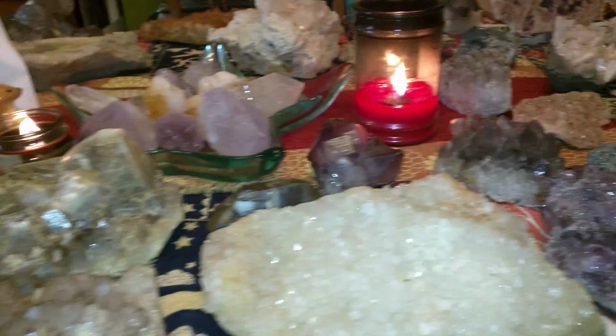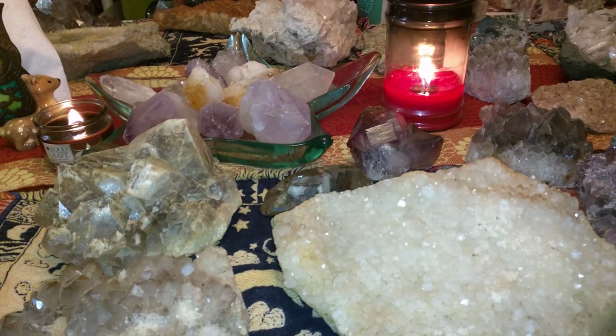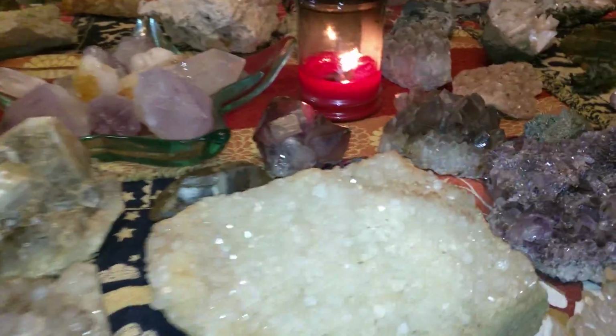Well, there's a couple of favorites I have that are too heavy for me to lift. My husband has to lift them, but my favorites of the ones that I can actually lift, I'm going to show you. So we're going to start down here.